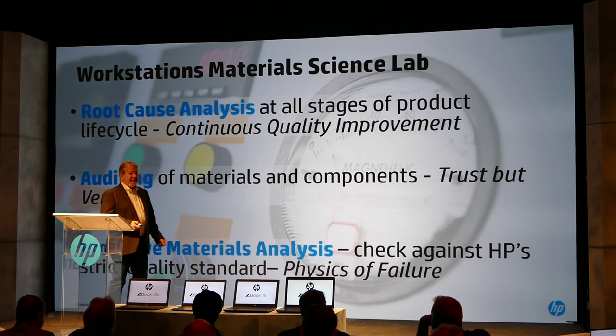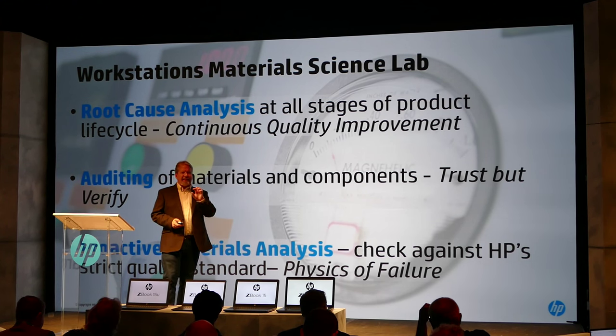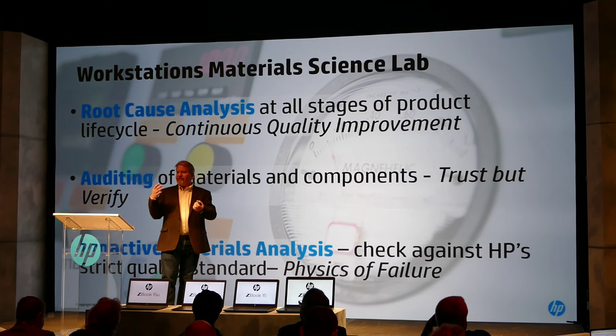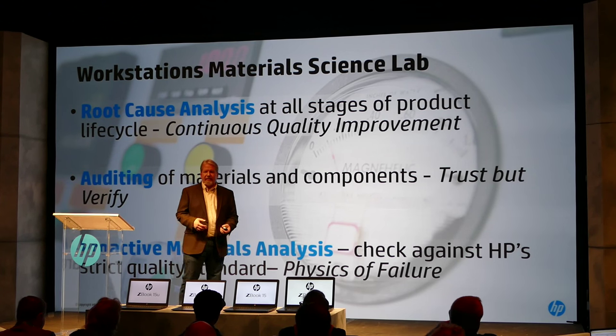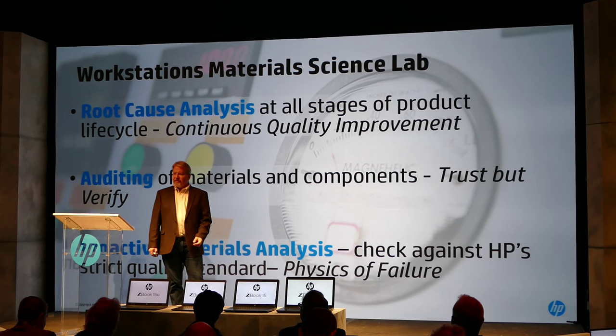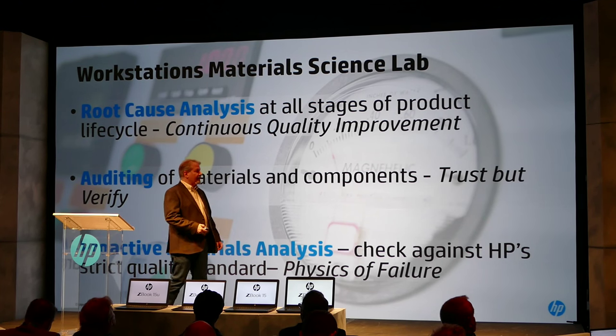And then lastly, we have what I call proactive materials analysis. This is where we're looking at future materials to see if they are appropriate for use in a workstation product. As everybody knows, there are a lot of developments occurring all the time in materials. You've heard of things like liquid metal and graphene and so on. We're looking at a lot of those futuristic materials to decide, do these belong in our products? Are they reliable? Do they make it faster? Do they allow us to cool it better? And so on.